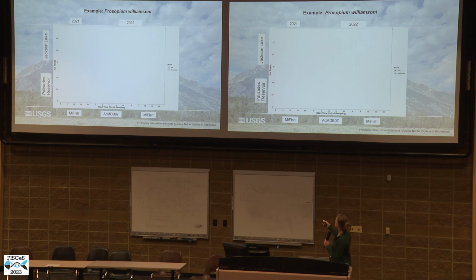And so it's a bit of a complicated figure. So we have our Jackson Lake site data at the top, Palisades Reservoir at the bottom. We have our 2021 data on the left, and then 2 columns of 2022 on the right. And then you can see which primer set at the bottom. But basically, I wanted to see how the number of reads for this fish varies over time. So are we seeing really high numbers of reads in the afternoon or not?